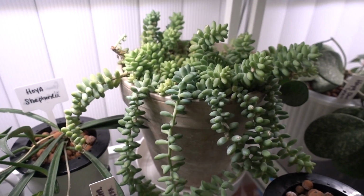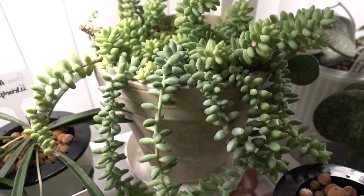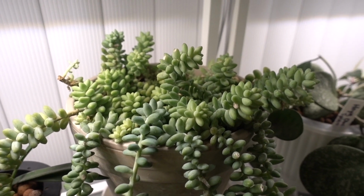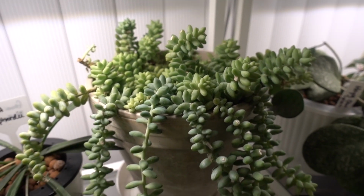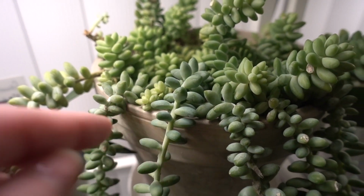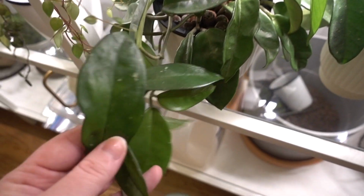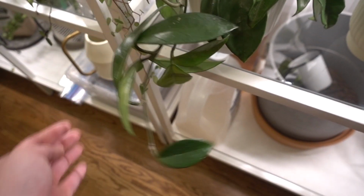My Donkey Tail, she's the OG. I just repotted her before I brought her in the house and I did not record it. I was so stressed. I couldn't be bothered to pull my camera out. So sorry guys, but there she is. And she has all these new little babies. Oh, so cute. This is my big girl Hoya Carnosa that's really happy.